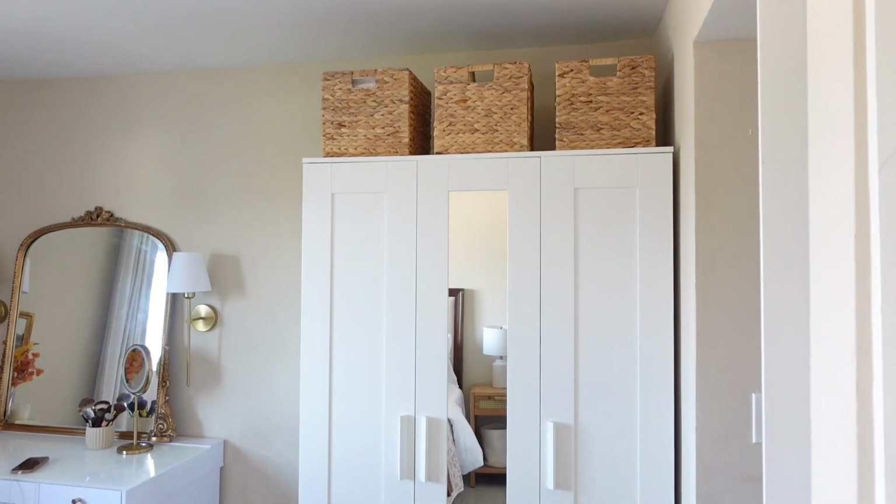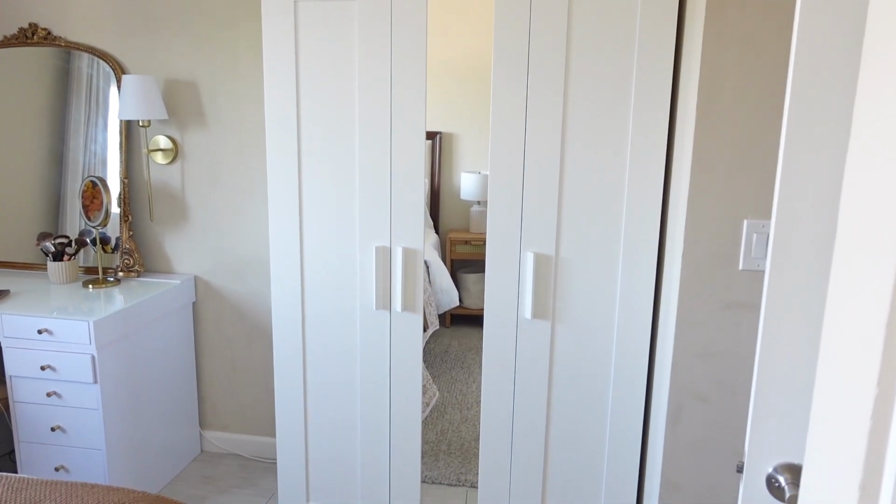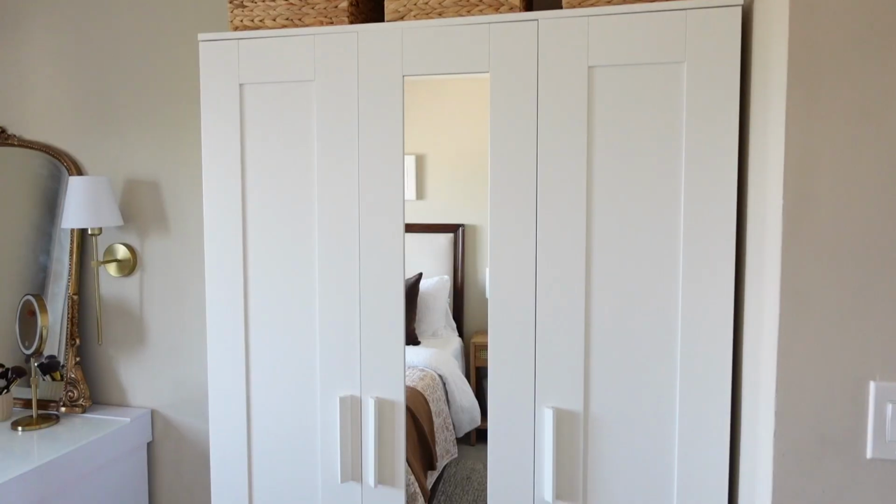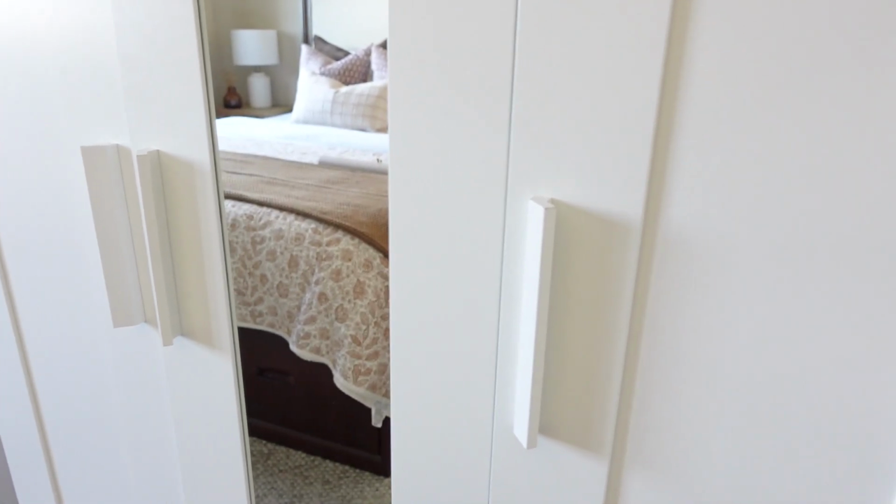The last thing I want to work on in the bedroom is a little DIY project. This is the wardrobe that houses all Dom's clothes, and then I use the wall closet. I only have one closet in this entire apartment, so this wardrobe is very necessary. Luckily, we do have a bed that has storage underneath, so that has been a lifesaver for also storing clothes. This wardrobe is from IKEA, and I want to DIY it a little bit just to make it feel a little bit more unique and elevated.